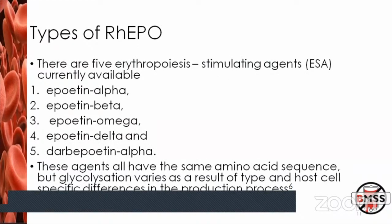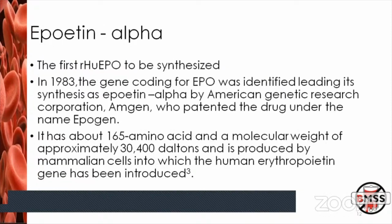There are about 5 types of these that have been synthesized over the years. We have the epoietin alpha, the epoietin beta, the epoietin omega, the epoietin delta, and the double epoietin alpha. All these agents have the same amino acid sequence, but their glycosylation varies as a result of the type and host cell specific differences in the production process.